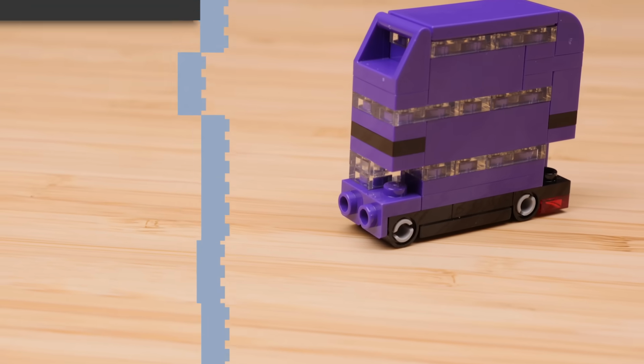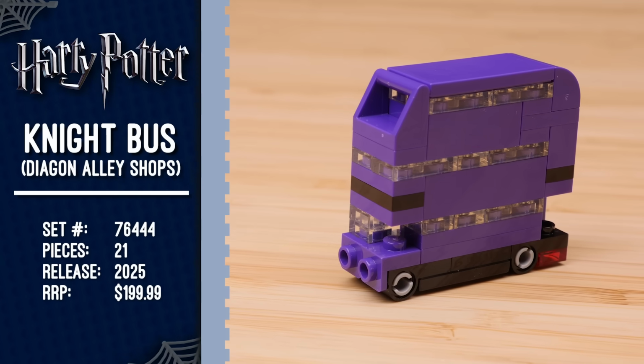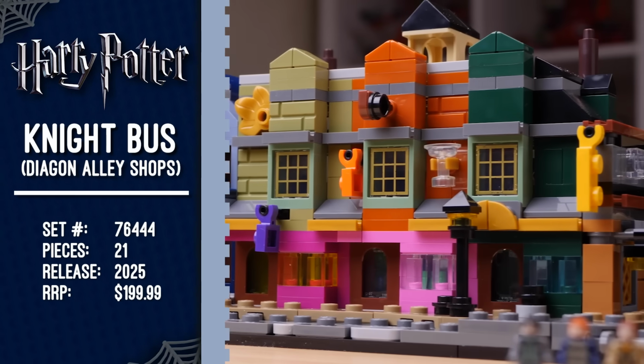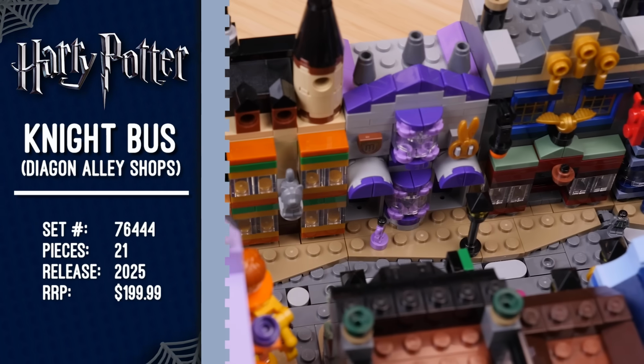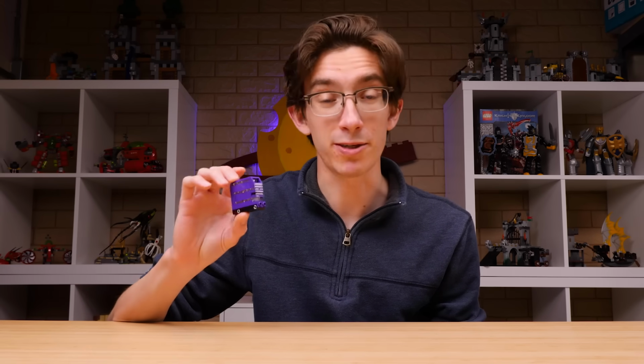It was this year that I think we got the best microscale night bus yet. This was included in Diagon Alley Wizarding shops, and the $200 price tag of that set does mean this one is a bit tricky to get your hands on. Though, from what I've seen, there are no exclusive elements in this night bus, and it wouldn't be too difficult or expensive to recreate for yourself if you felt so inclined.